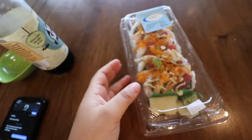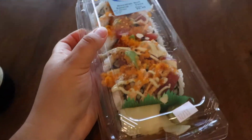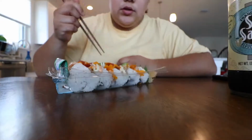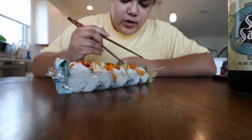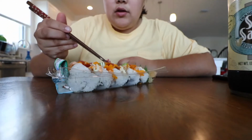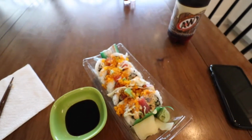So I got this sushi roll. This is like a Hawaiian roll with tuna in it. I'm gonna open this and see what's inside. So it definitely has tuna, I think two different kinds maybe, and avocado, and some spicy mayo, and cucumber. So yeah, this looks really good. This is gonna be my lunch for today.